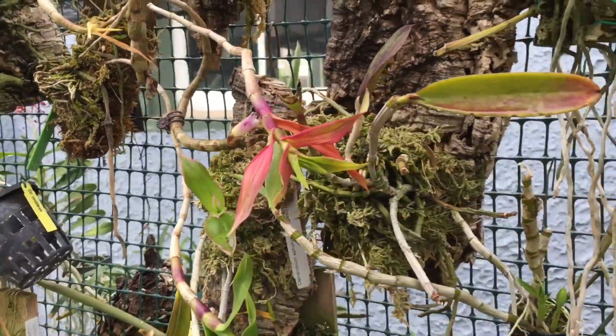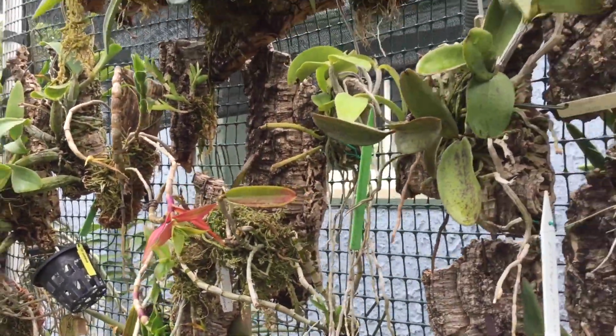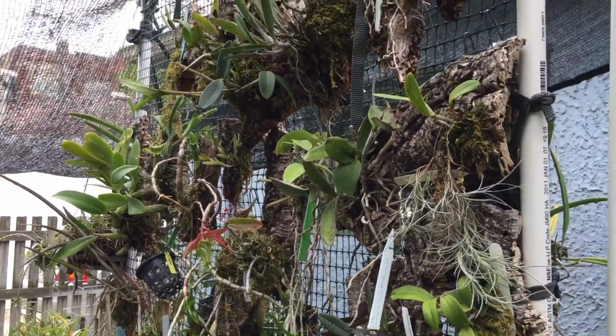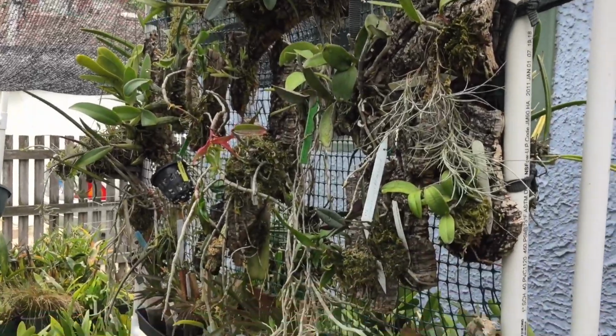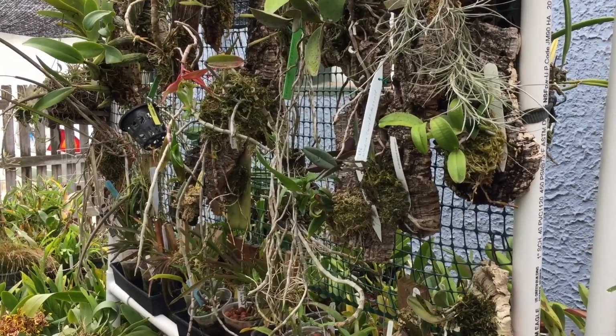Then here is the wall itself. We'll back up very carefully. It's very wet out here and narrow. I don't have a lot of room to move. I'm trying to do this evenly because apparently I make some people seasick, but there is all my mounts hanging on a bit of plastic fencing.